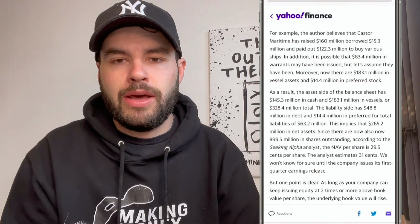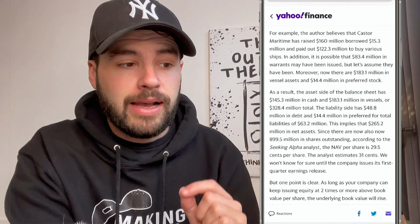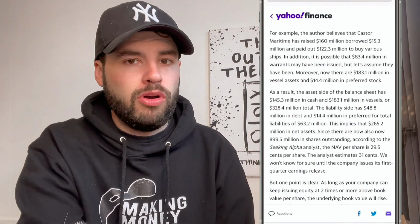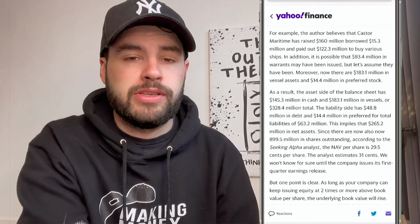So we can see right now the assets massively outweigh the liabilities, which is amazing for a company, but this implies 265 million in net assets. So that's pretty good. 265 million in net assets, current market cap of 477 million. So you could argue that at the current market cap it's quite overvalued, but the revenue is hopefully going to be increasing very soon. This is kind of priced in right now with this company.